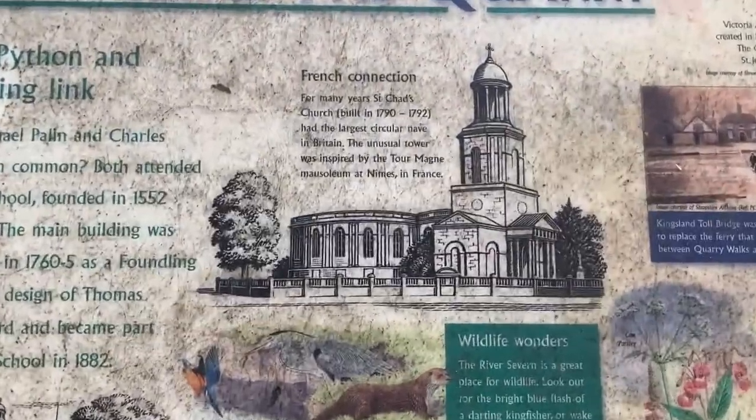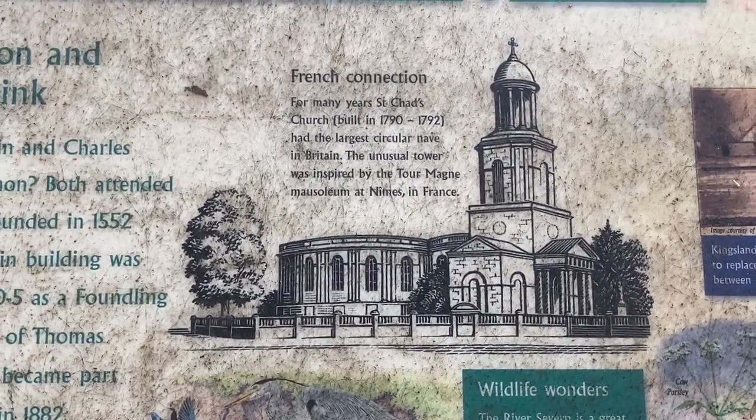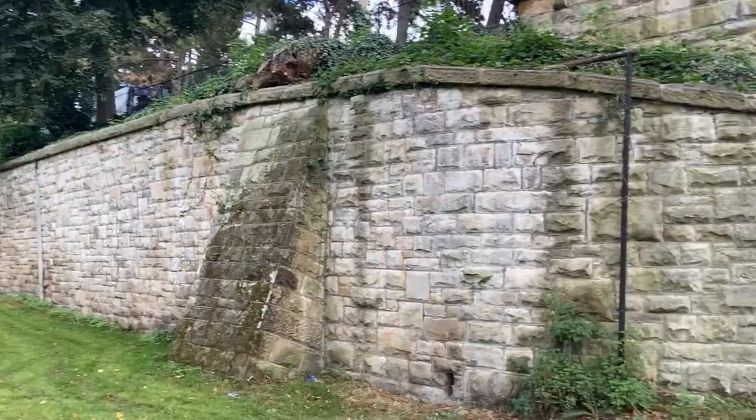What was going on? I don't know. And here's St Chad's. That's built in 1790 to 1792. Has the largest circular nave in Britain. There you go. We got facts.